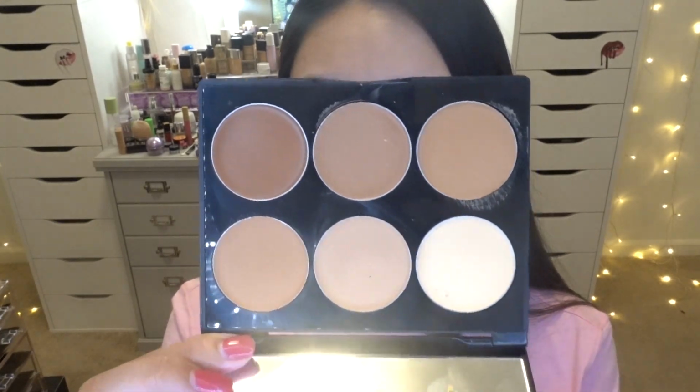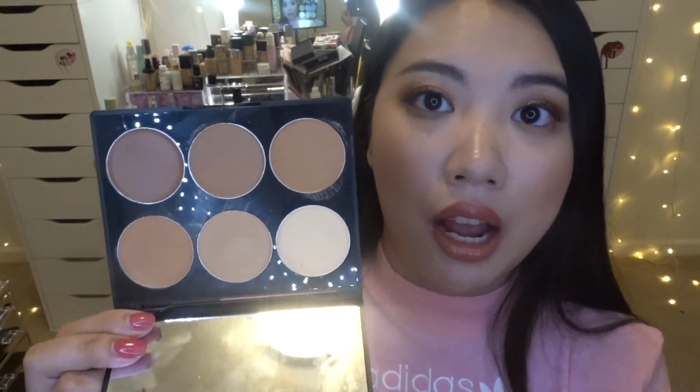So here is what the inside looks like. As you guys can see, I use it a lot. Even if I don't think I ever show you guys on camera for this one, I use this a lot in my daily life because it's just so easy to use. What I love the most about this contour palette is that the color selection is top notch. It's just all the right colors for the right undertone, at least for my skin tone. So if you have a similar skin tone as mine, I think you will love this one.